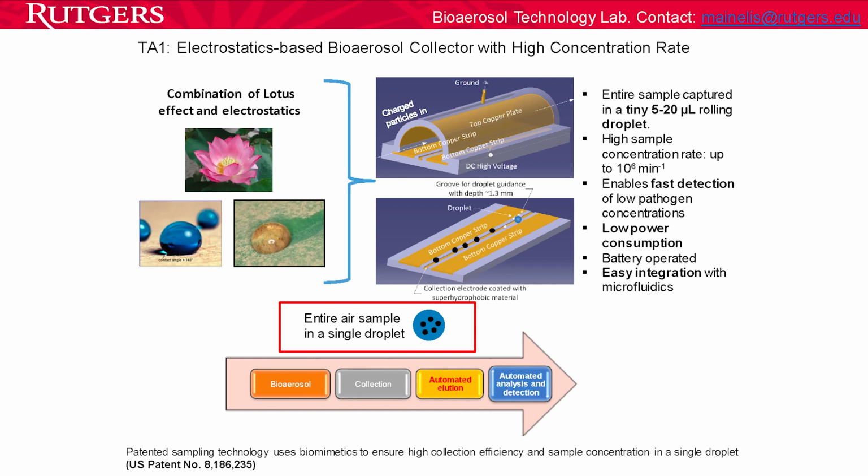And through microfluidics, the droplet is then delivered to the analytical part. You can see the suggested process diagram toward the bottom of your screen. Because the device is based on electrostatics and has an open channel, it consumes very little power. There is very little pressure drop, and it enables a very high sample concentration rate, which is crucial for fast detection. So this collector could serve as a front part for the detector for the BREATHE project and is highly applicable for TA1. Currently we are looking for partners to integrate it with a sensitive and multiplexed detection system.